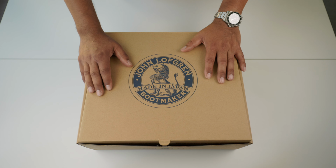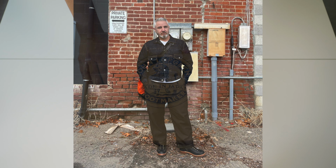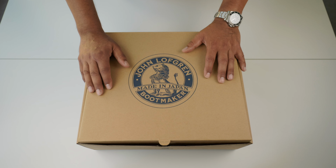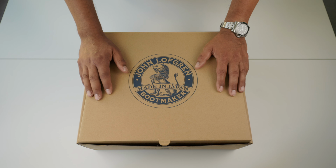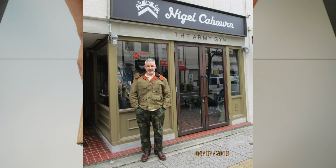John Lofgren is a guy from Fresno, California, who, while working in the rack house selling vintage clothing, met Japanese buyers. One of them offered him a position as a buyer and he moved to Japan. He agreed and started doing trips around the USA and Canada buying vintage clothing. At the same time, he had the idea of having his own shop, and he started his own business aimed at vintage clothing and producing vintage clothing reproductions.